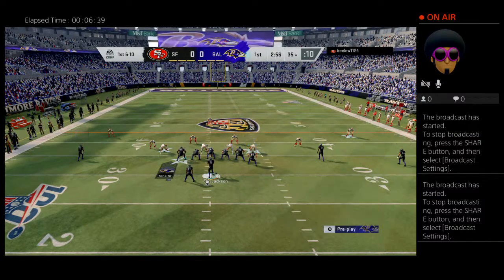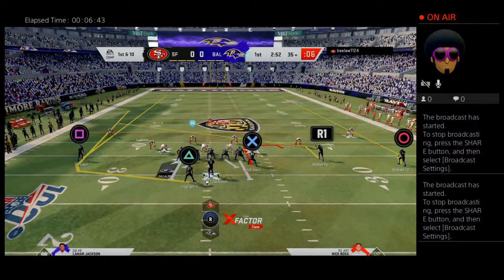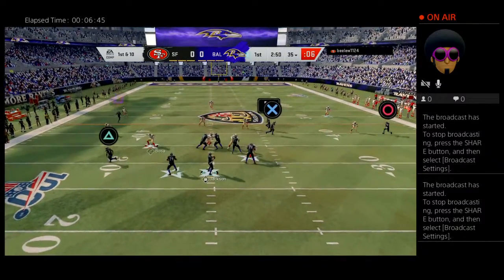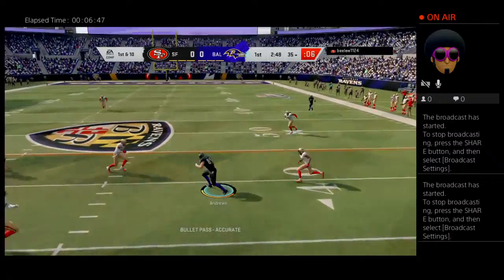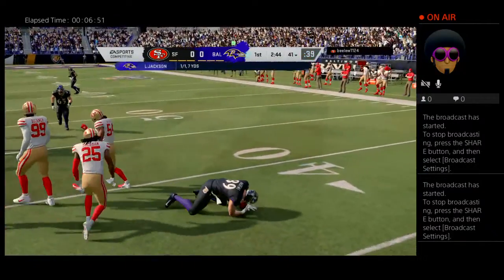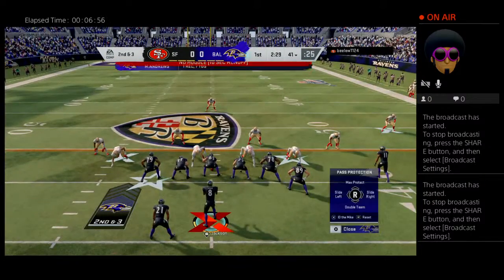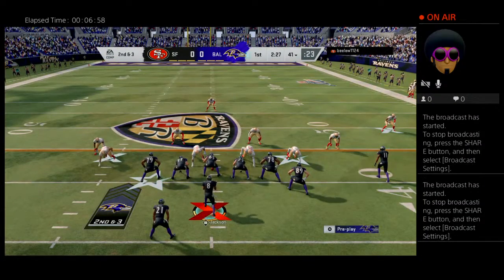Check 26. Jackson from the shotgun. That's caught by the former Sooner, Mark Andrews. 7 yards, the pickup on the pitch and catch. Able to get 7 on that first down pass play.